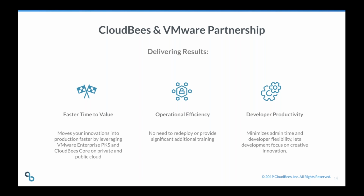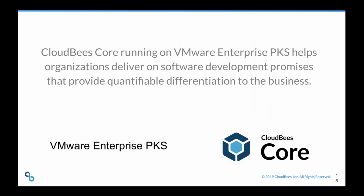And that really is how we're going to win with software, and how software is going to be our competitive advantage, right? So that's what we think is so interesting about this, is that when you run CloudBees Core in Enterprise PKS, you're able to deliver on that promise of what software development is supposed to be, where it really makes a difference for the business, because we take so much of the administration burden out of the mix, and shift our energy to the thing that we can do as a company that really makes us competitive and that matters.